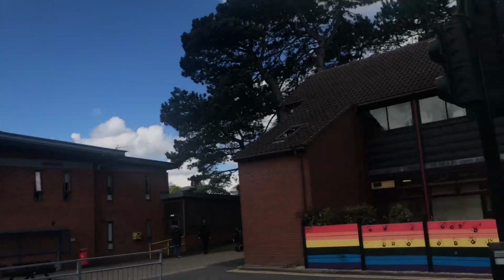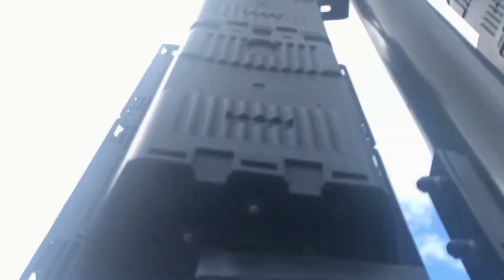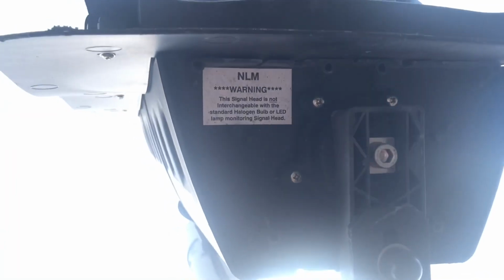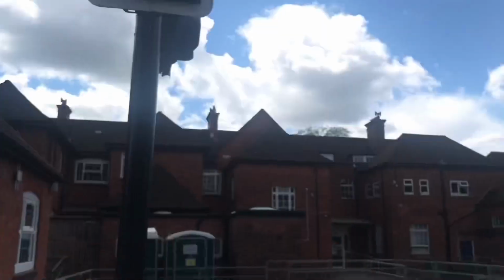But yeah. As you can see, I'll prove to you that these are Siemens. Just there. And no, you can't retrofit these to fibre optic. It says right there. Another thing as well, these are also part-time signals, meaning they're not on all the time.